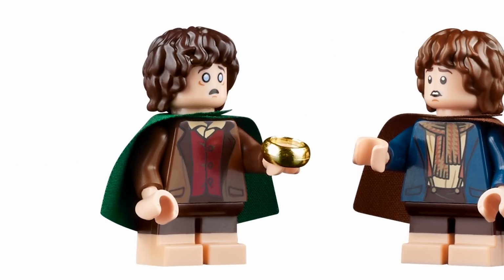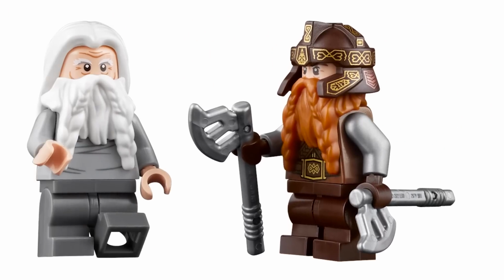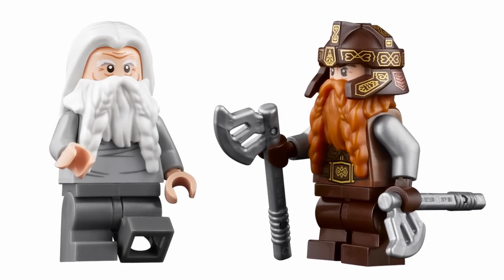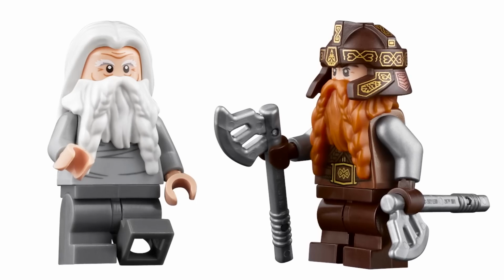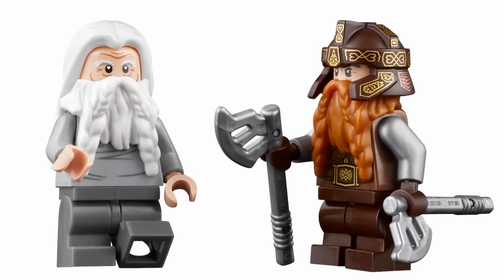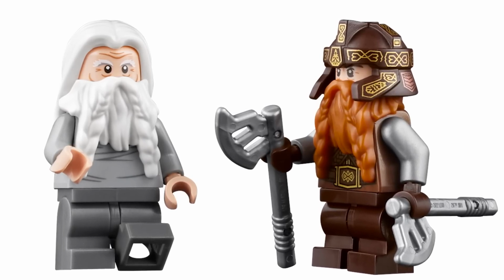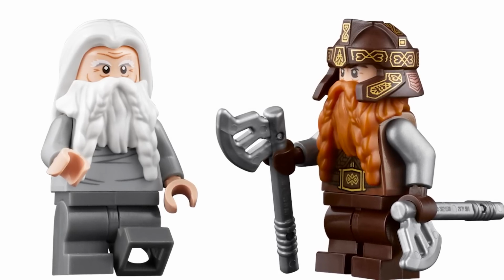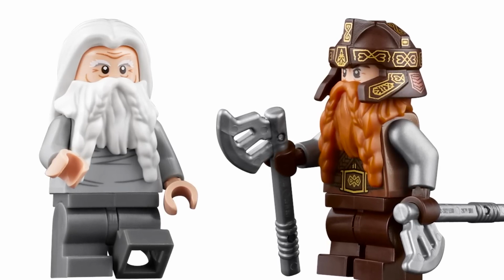And then for the dwarves, we've got Gimli, who has these two little axes, again from that same bag that I was talking about earlier. A brand new helmet for him, as well as mid-legs, because dwarves are a little bit taller than hobbits, and mid-legs didn't exist back then. So that is really awesome that we've got that there, but he's of course shorter than everyone else.